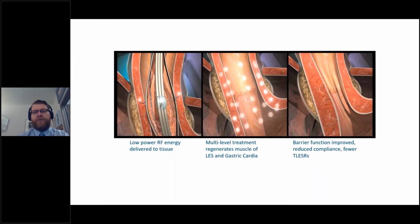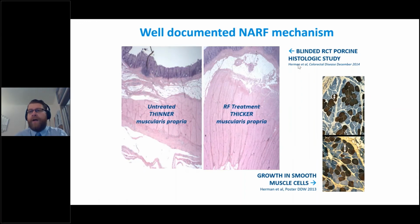We do treatments on 6 different levels, 3 above and 3 below the Z line, so that it regenerates the muscle of the lower esophageal sphincter and the gastric cardia. The barrier function improves and fewer of those relaxations occur. Now, this improvement does take some time, and we'll discuss that a little later on in the presentation, but the muscle does take several months to regrow.